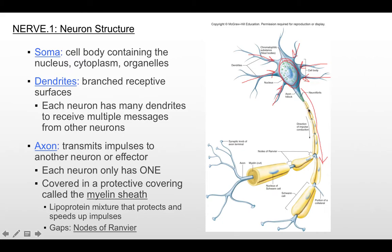The spaces in between the Schwann cells are called the nodes of Ranvier, and these spaces help to speed up the transmission of a message. So the message kind of hops from node to node, but we'll highlight that later in the unit.